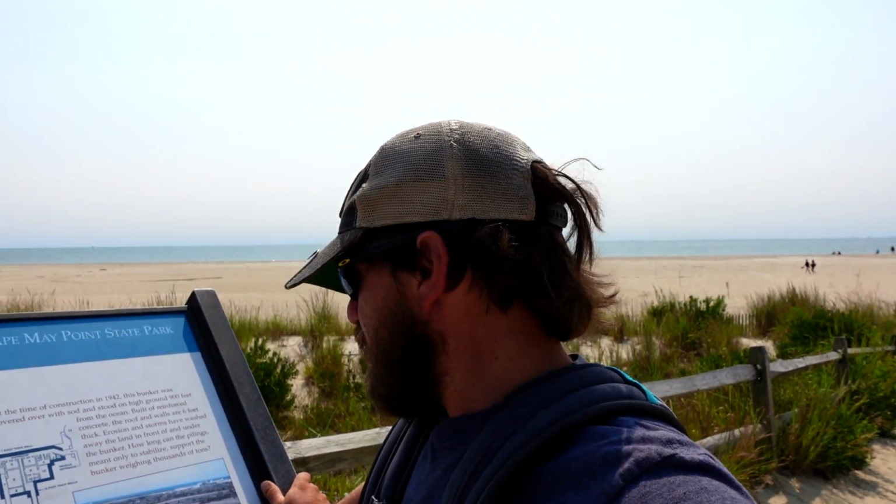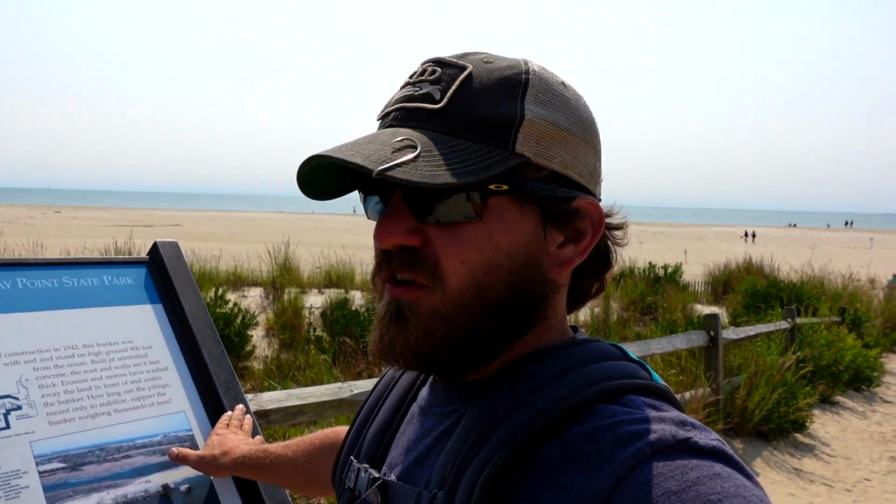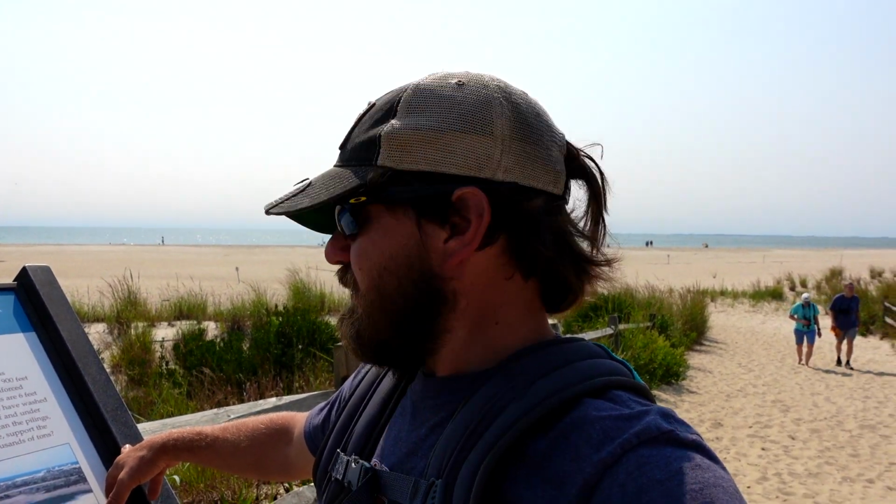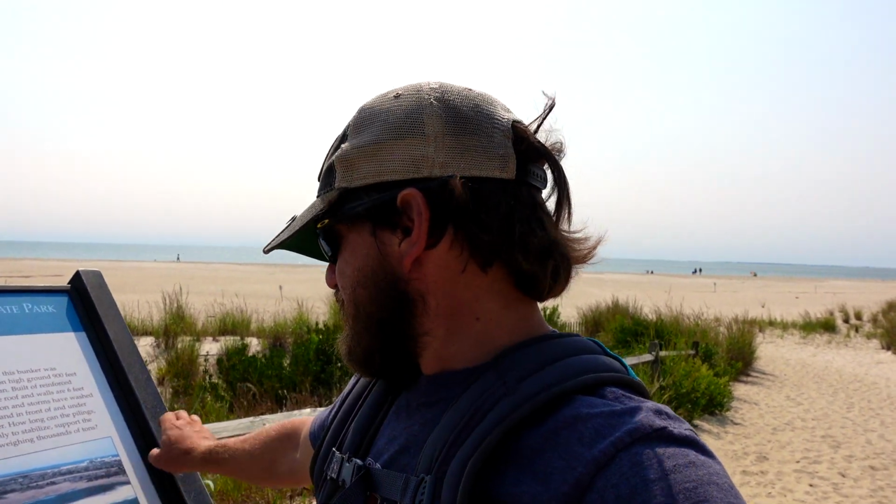There is a sign here talking about what this is. At the time it was constructed, it was over 900 feet from the ocean, built of reinforced concrete. The roof and walls are 6 feet thick. Erosion and storms have washed away the land beneath it. So basically there's not much left holding it up other than these pylons, which were meant to stabilize it. But it was built in 1941, so the war was just about over by the time this was actually finished.